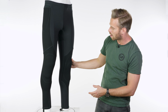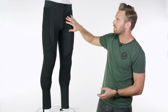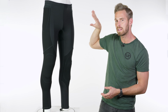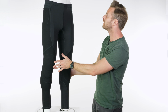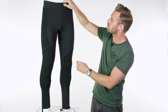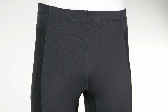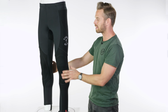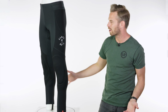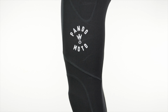The only places it's not covered really, the lower inside leg and around this part of the crotch area, which if you manage to hit that on the ground, you would be doing something very unusual indeed, or possibly Supermaning along the tarmac. You've also got a little drawstring around the waist just to bring it in nice and tight again, so it doesn't have any chance of being pulled down as you lean over on the bike. Apart from that as well, the logo itself, I really like the Pando logo. It's just very stylish, and that's in this white print on the side of the left leg.